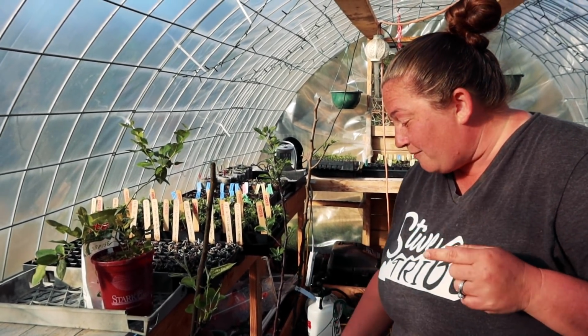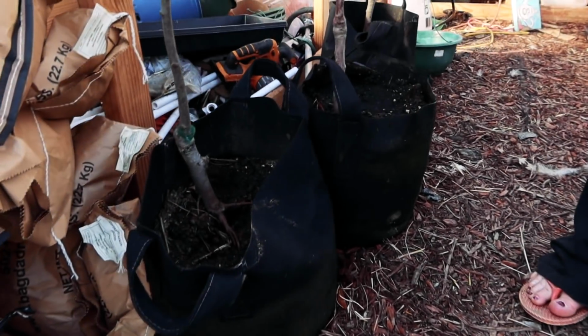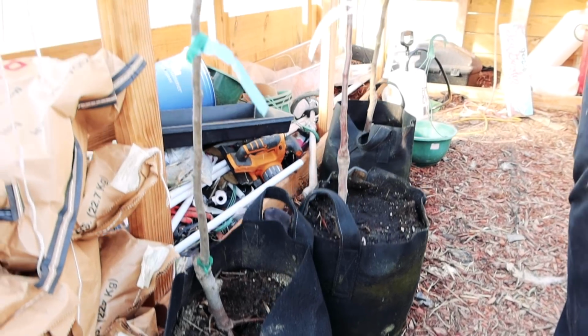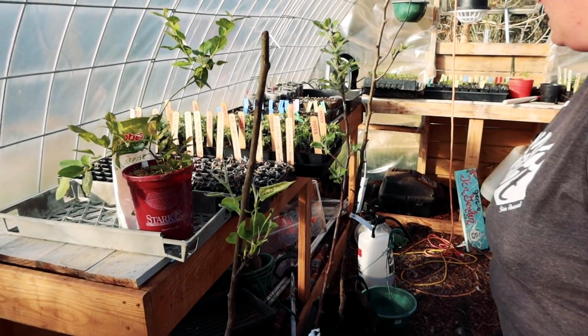So right now we just have them in bags because we haven't planted them out there yet. But you can see that they're all blooming and they're doing really well. And we also have a blueberry bush up here.